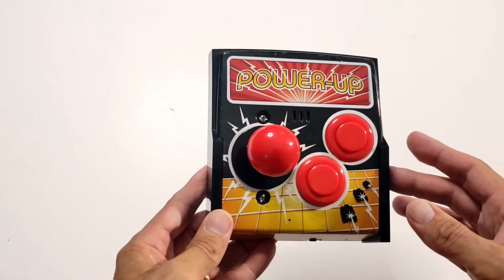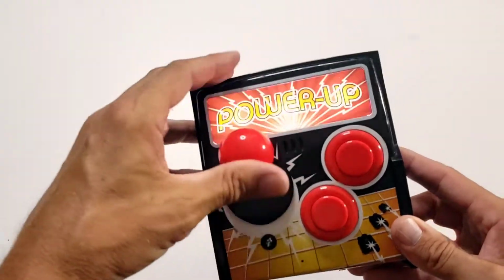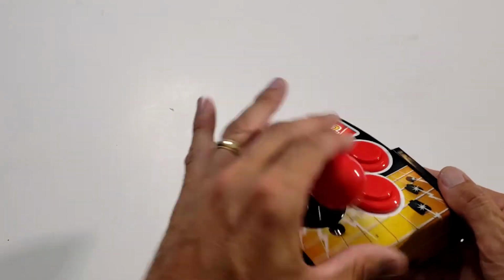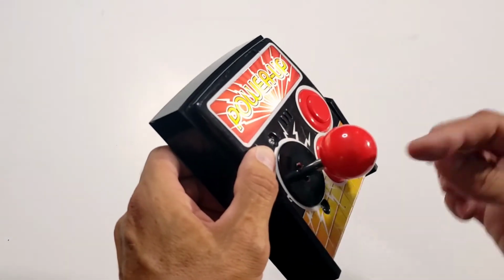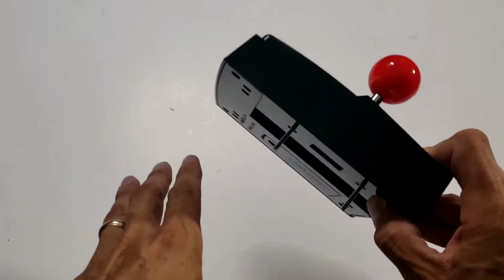Now this item here is something I may regret selling. This is a Thinkgeek Powerup light switch. So it's really kind of neat. It's got this joystick here that's got a micro switch. It literally bolts right in. You just take off your plate, as long as you've got a switch and not a rocker. This will literally bolt right on.